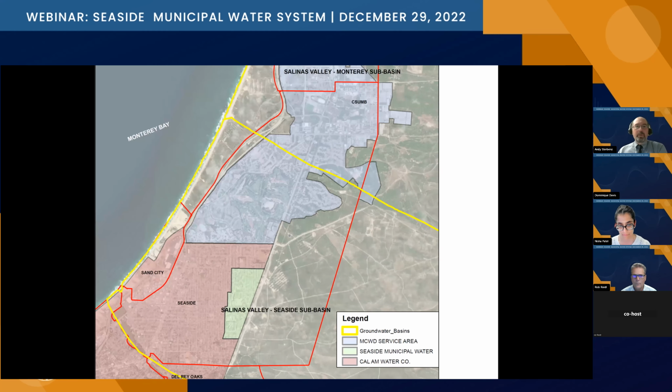Here's a map to better show the city. The green area here is the portion of the city we're talking about, the municipal water system. All of the pink areas are served by Cal-Am. The bluish area is served by Marina Coast Water District. This portion of the city doesn't have any development on it right now. And in fact, this dirt road here defines the edge of the Fort Ord National Monument. These yellow lines here define the north and south boundaries of the Seaside groundwater basin. So our water supply comes from this portion of the land right here.